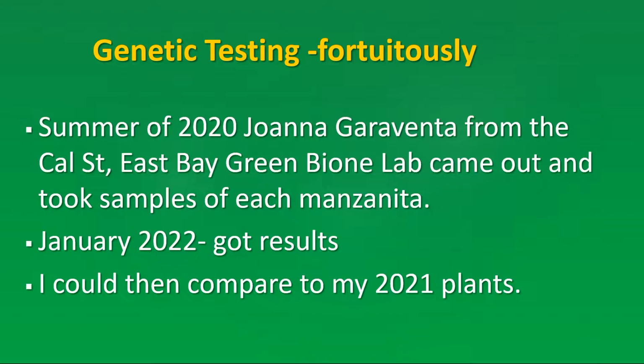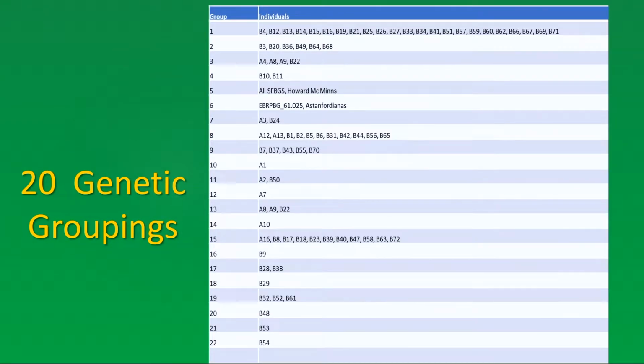And luckily, thank goodness, in the meantime, Cal State East Bay Green Biome Institute approached our preserve steward and said, we would like to do genetic testing on the manzanitas at Vine Hill to see what we've got. And so they took material the year before, and finally got results in January '22 as I was about to do my second round of cuttings. So these are her results. Again, I know, too small a slide to read.